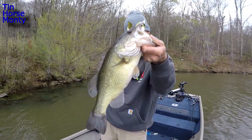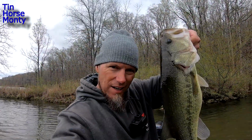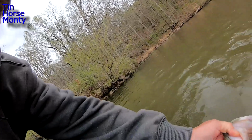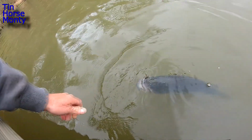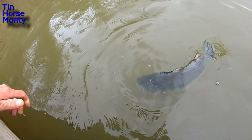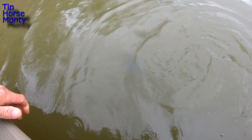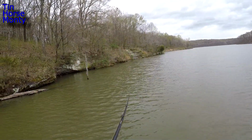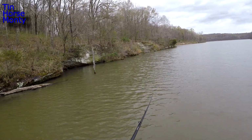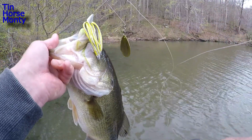Beautiful fish. Boom. That's a nice one. Let's let her go. She smoked it. It just felt right. Look at that. That's a beauty.